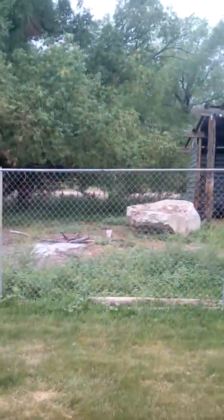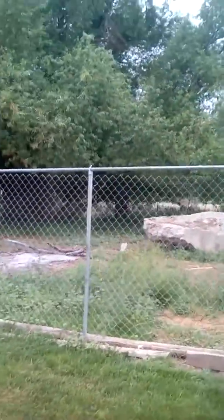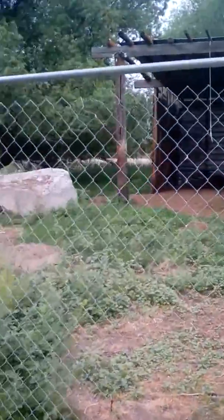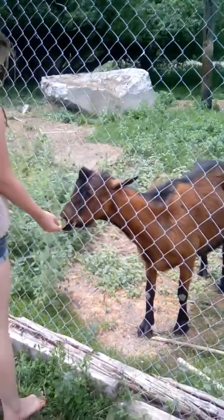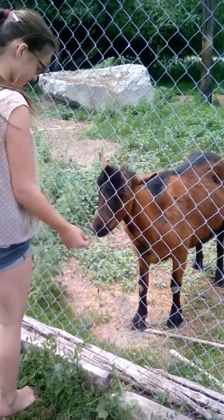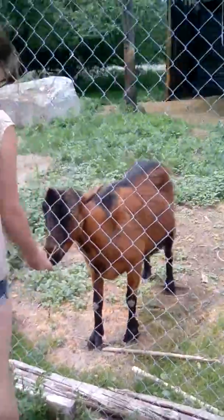Okay, so goat area, that's the goat's cement rock he likes to play on. He's back there. What's its name? Prancer or Blitzen? It's one of the reindeer. So this goat is named after one of the reindeer. I think it's Blitzen. They think it's Prancer. I don't know. I think we might rename him.